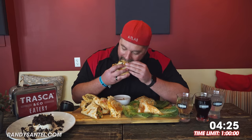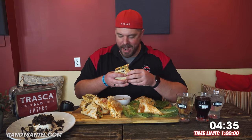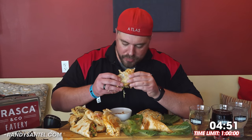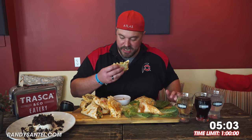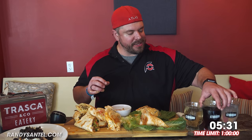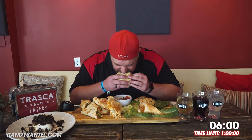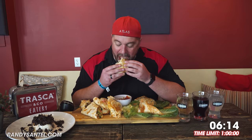This is the guac. I was watching her put all the guacamole in this, and there's like a whole avocado in here. I think this has the most sauces in it, so it's gonna go down the easiest. The Stubborn root beer flavor is delicious too, but I've already had a full one of these before we started. This is the spaghetti pie, which goes with the sauce, so let's do that. That looks amazing. Definitely spaghetti in there. Meatball is nice too.